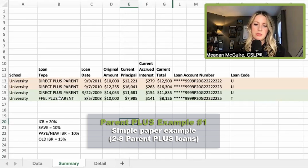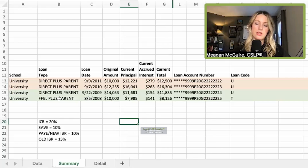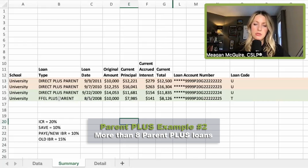And we could do this with as little as 2 Parent Plus loans, and as many as 8 loans. Now, the second example that we'll get to, that's going to be if we have more than 8 Parent Plus loans. So maybe you had more children, maybe they went to school for longer, whatever the situation. The second example we're going to go through is if you have more than 8 loans.